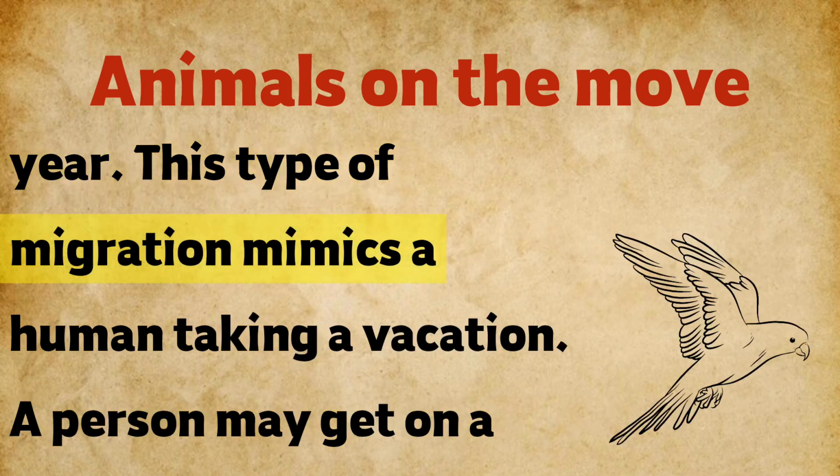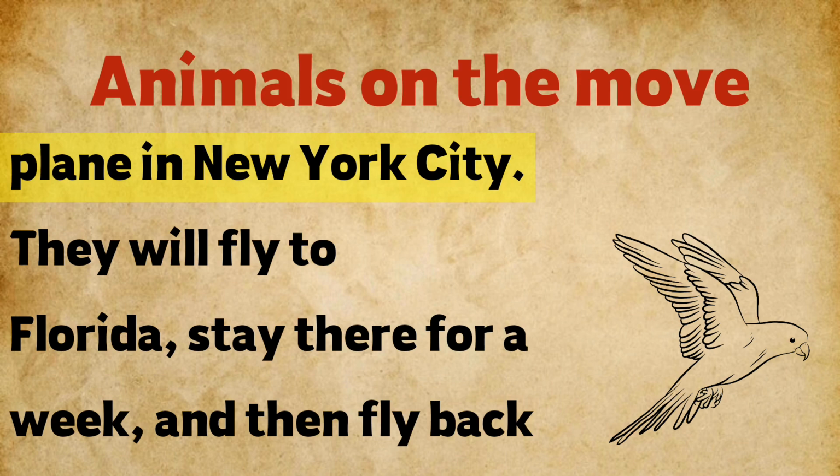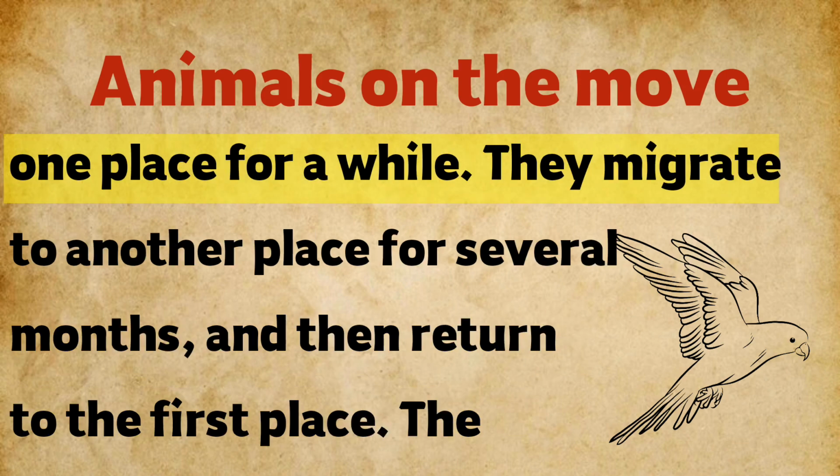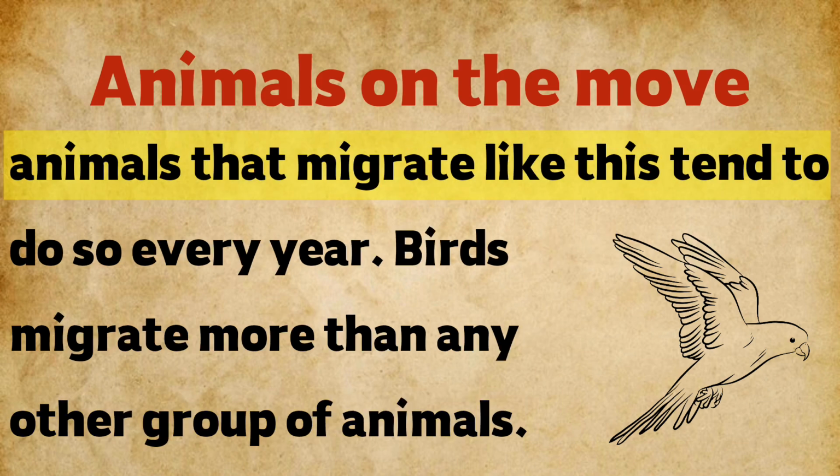This type of migration mimics a human taking a vacation. A person may get on a plane in New York City. They may fly to Florida, stay there for a week, and then fly back home. The round-trip airplane ticket takes the person to warm Florida and back. Some animals will live in one place for a while. They migrate to another place for several months and then return to the first place. The animals that migrate like these tend to do so every year.